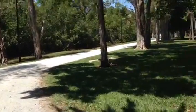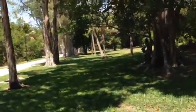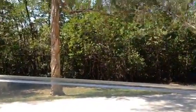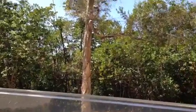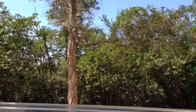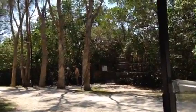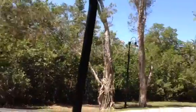So now we have mangrove. Mangrove come in here. They love salt water. There's 3 different varieties, red, white, and black. And depending on the salinity of the water, depends on what kind you have here. This morning we had a treat. We had some manatees that were in here with their calves.